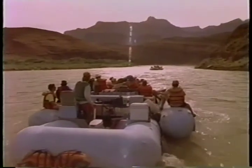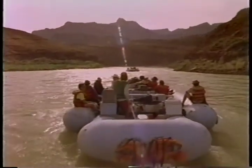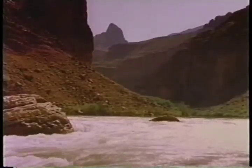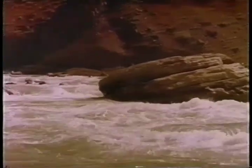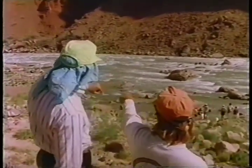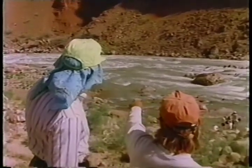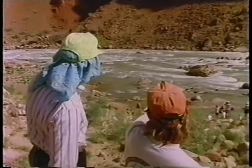We rejoin the GSA group as they approach one of the canyon's more notorious rapids. Hans Rapids is also known as the Rock Garden. The boatman will pull over to have a look. What about these down here? Can we get out? Well, you don't want to get that far left. Yeah, right about where he is. You want to be this side of the rowboat.